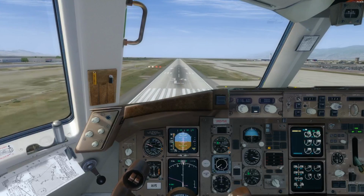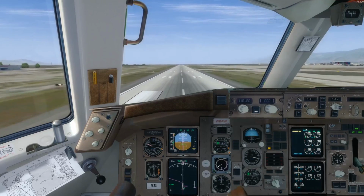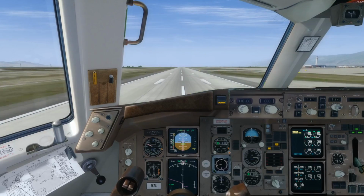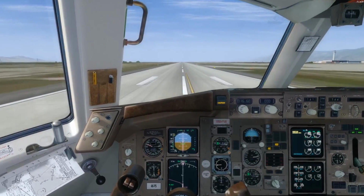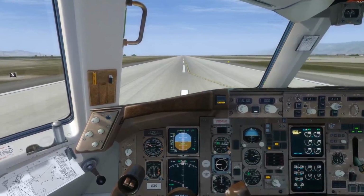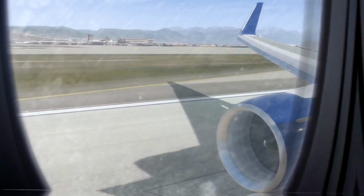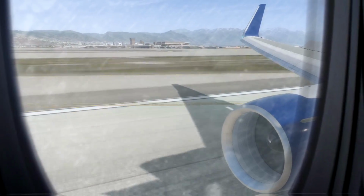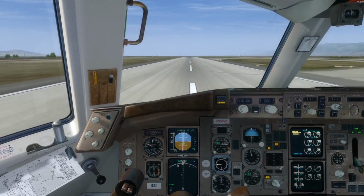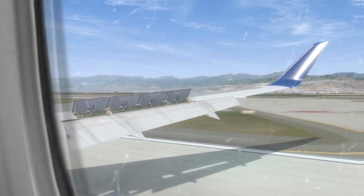Let's start retarding the throttles. 50, 40, 30, 20, 10. Oh, that's fine. And we're on the ground. Speed brakes out, reversers out, auto reverse. Alright, reverser stowed, auto brake disarmed, and we can vacate right here. Welcome to Salt Lake City, ladies and gentlemen.